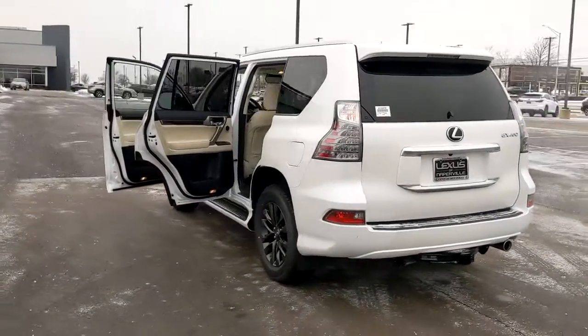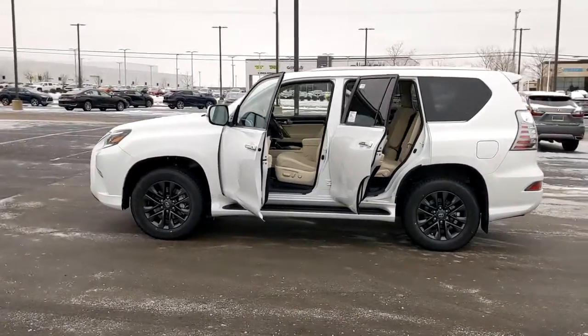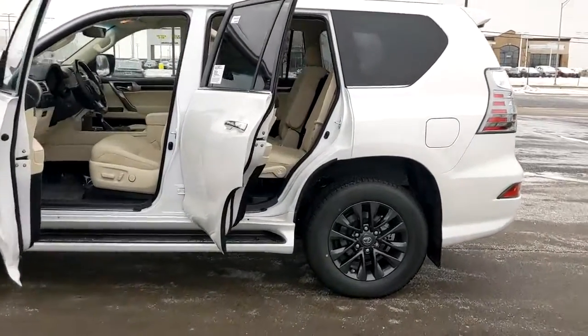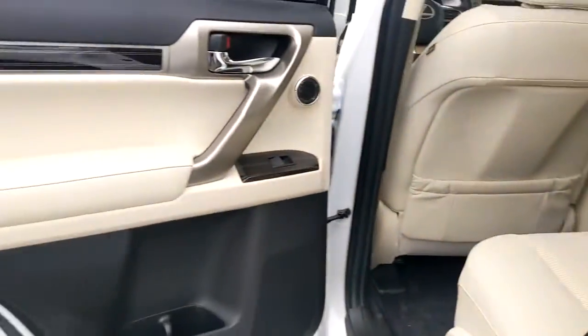These are just some of the great options this vehicle comes with: sun, moonroof, navigation system, keyless entry, four-wheel drive, lane keeping assist, adaptive cruise control, keyless start, power passenger seat, satellite radio, backup camera.